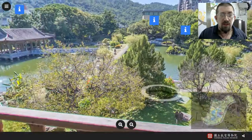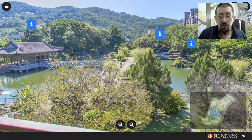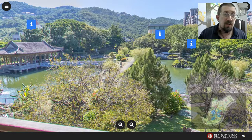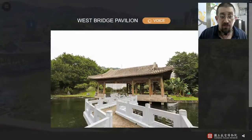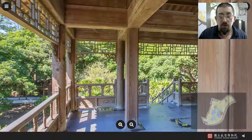It overlooks this garden that you can go off and explore and see the different locations all over this area, which is an outdoor garden, which is also wonderful to walk around on a nice day if you get a chance to go to Taipei. If not, you can take this virtual tour and get a very good sense of the pavilion, seeing the fish and the wonderful ponds and this beautiful garden that we have here.